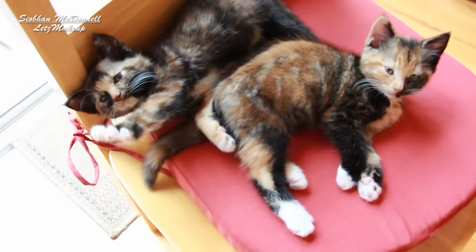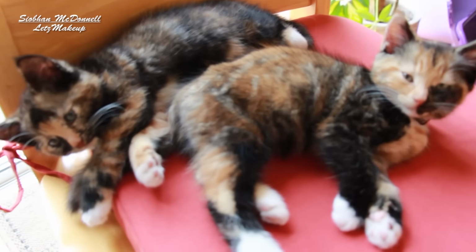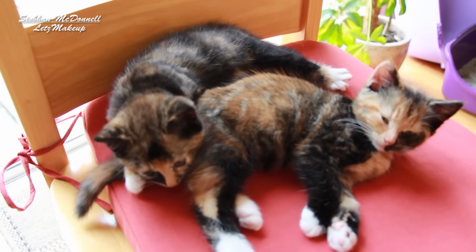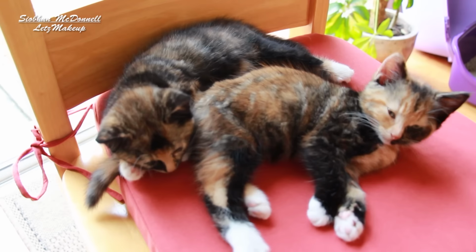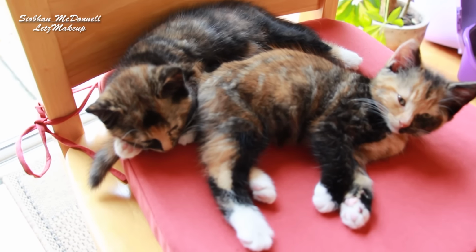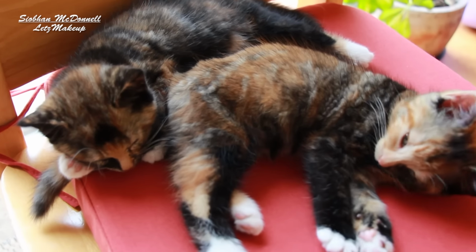So everyone, this is Bubbles on the left and meet Mittens. They're about 9-10 weeks old now, and I am fostering Mittens, who is the sleepy girl there on the right hand side, for my sister and her boyfriend, who will be moving into their new house that they bought later on this year. They can't take her until then. And then that little scallywag on the left is Bubbles, and she is my baby. She'll be staying here with me.